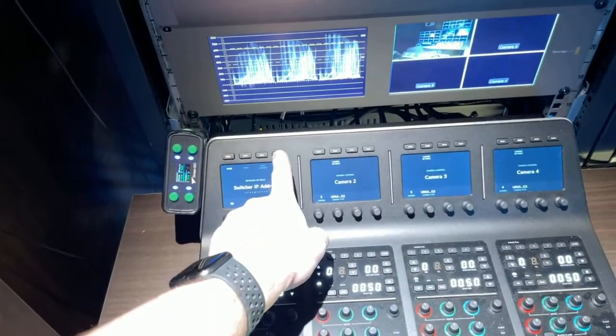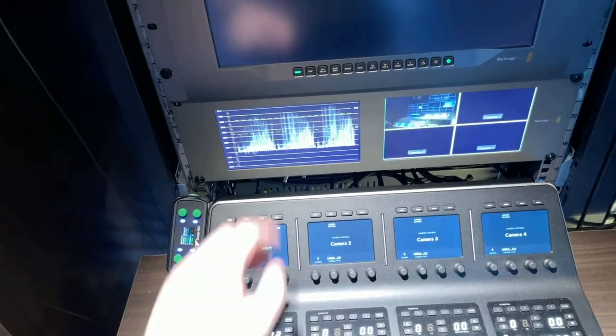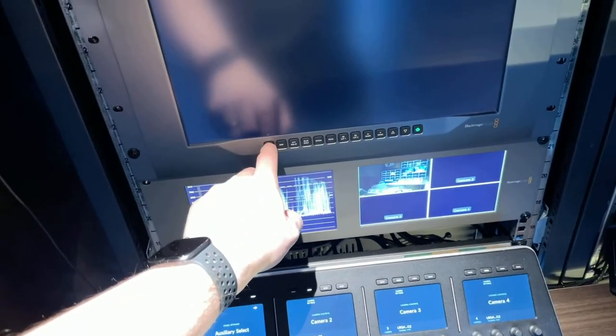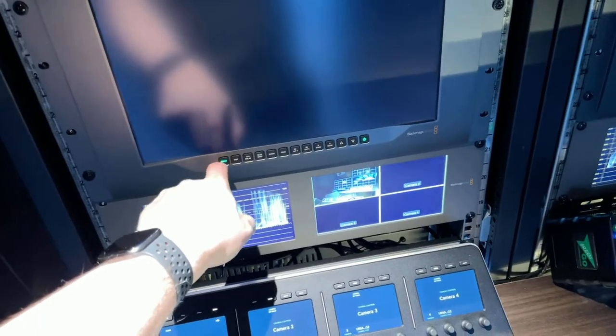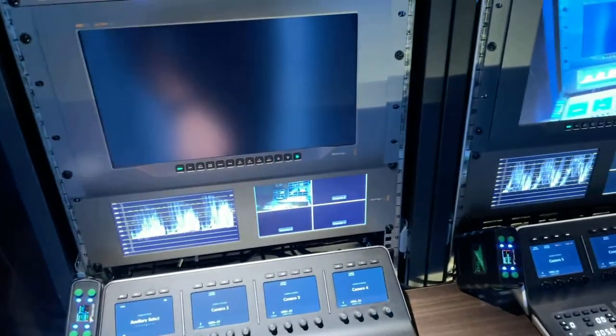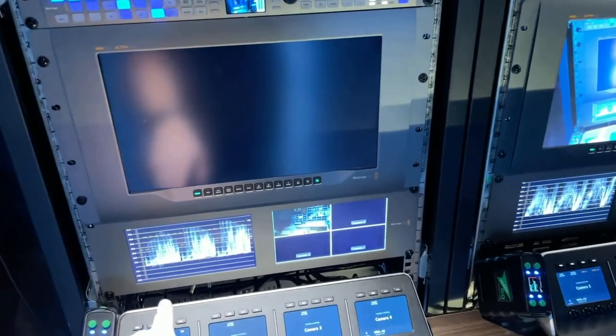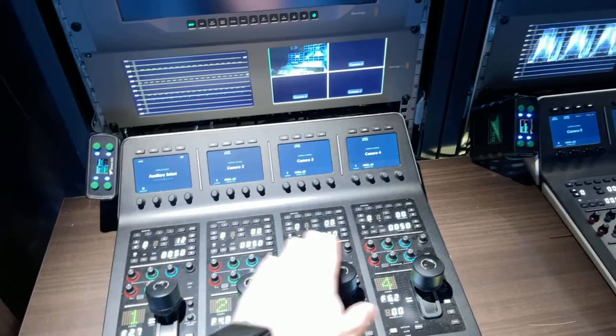Just going to check the auxiliary. And we should be seeing a picture on this screen. I'm not entirely sure what's going on there. Anyway, the idea is over your aux going to this screen, and your CCU ops can then bounce between each thing.